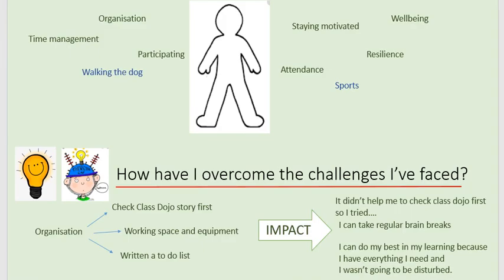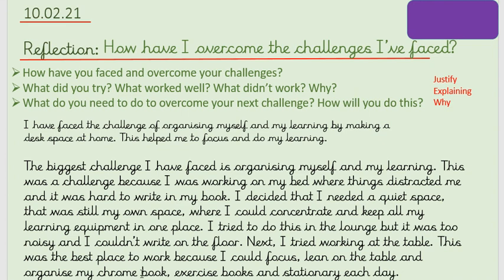Now, I chose just one part of my flow chart here to write about. I chose this middle part, but I can extend this to go on and think about writing about my dojo story, my brain breaks, and my to-do list. So this is just a very short example, year 6.